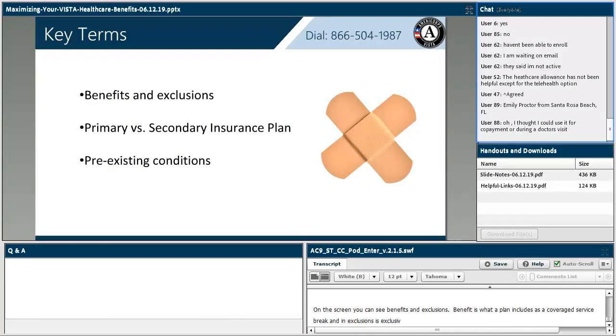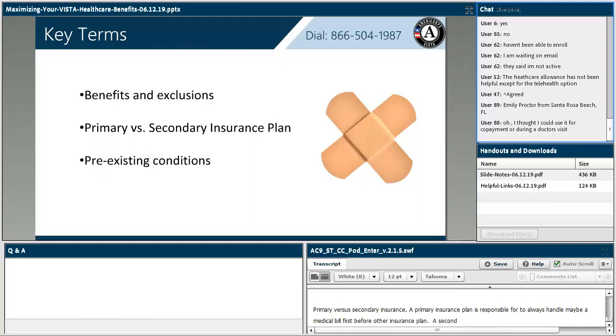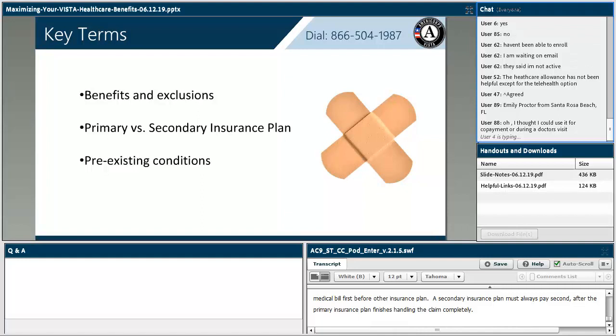Next is primary insurance versus secondary insurance. A primary insurance plan is responsible to always handle maybe a medical bill first before any other insurance plan. A secondary insurance plan must always pay second after the primary insurance plan finishes handling the claim completely. Usually, a secondary plan needs to know that the other primary insurance plan is done handling a bill before it can take its turn.